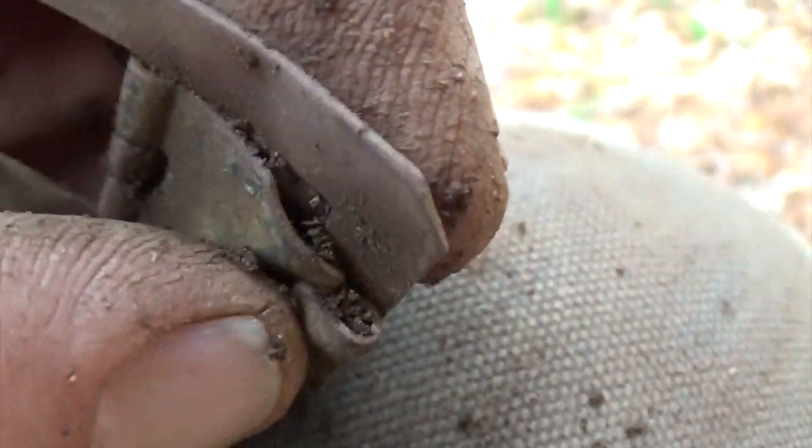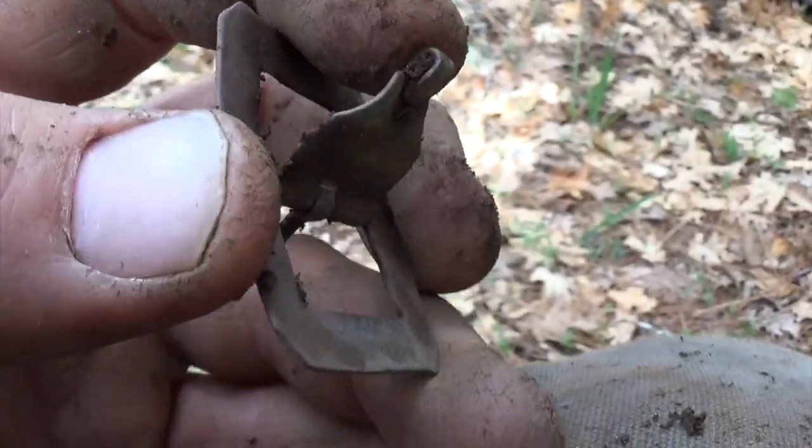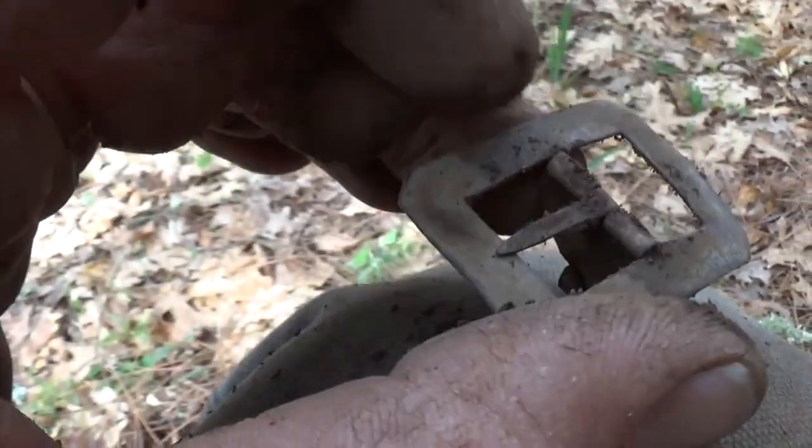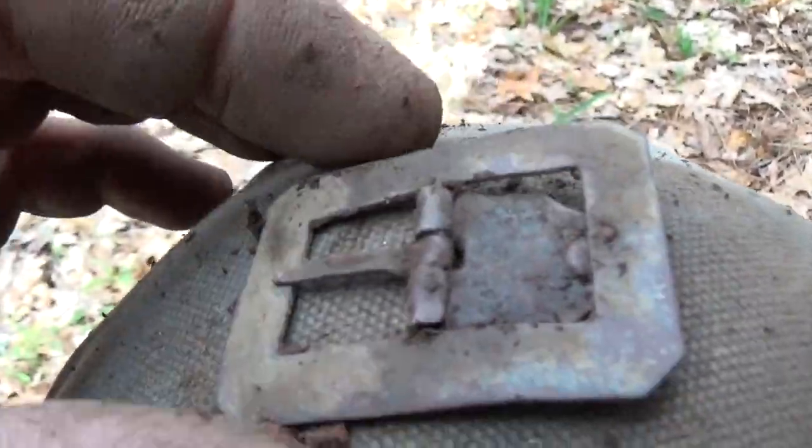So, I don't know what it went to. Definitely a buckle. Shoe buckle, belt buckle, suspender buckle, horse buckle. I don't know. It's copper.